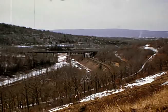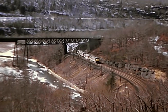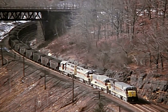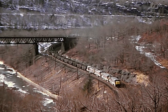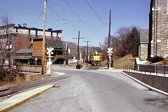There's the bridge from the Erie at Rock Junction going over the DL&W main line. This is right now where you start on Route 380 and south towards Route 80. Here's Bangor, right in the middle of town, South Main Street.